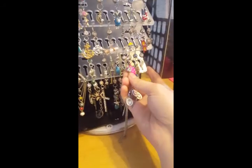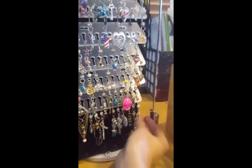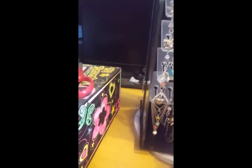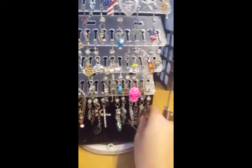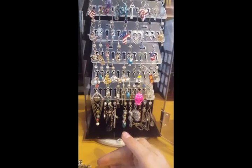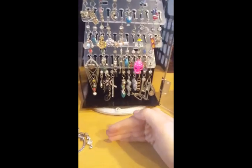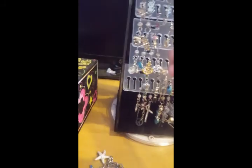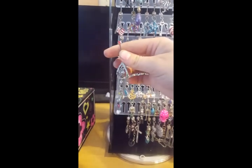I can try it on. I don't really want to wear the ones that I'm trying to sell, but I could hold it up to all of these. This one is the longest one, but this one goes just to your waistline, right where the top of your swimsuit would be. So it doesn't hang all the way down. This one's pretty long too.